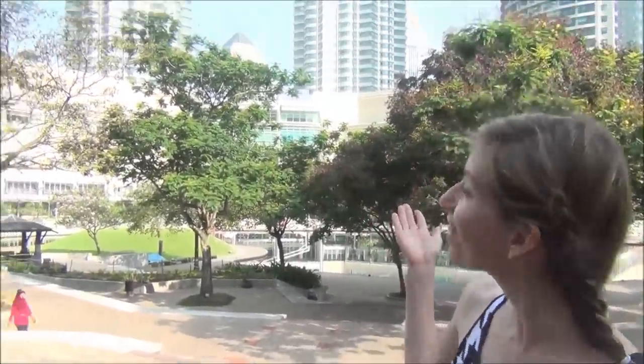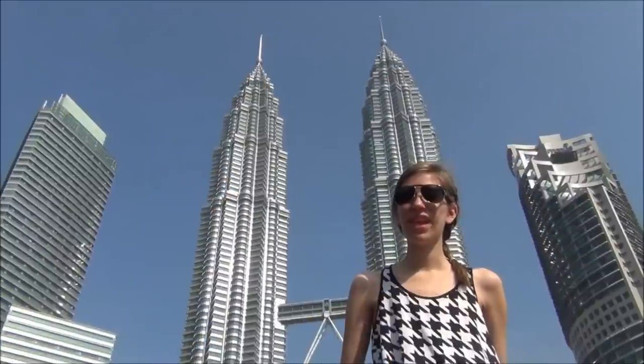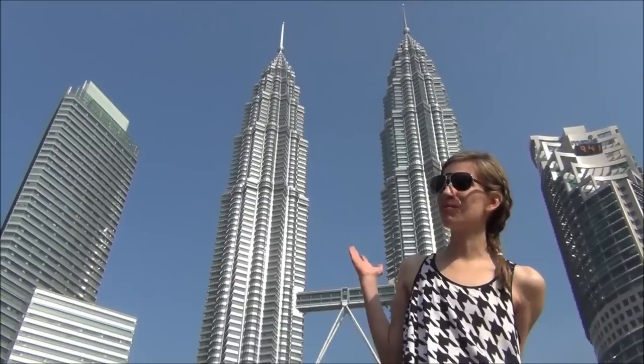Standing in front of Malaysia's most iconic buildings, the Petronas Towers. There are lots of different vantage points around the park so that you can get your shot with the Petronas Towers, and this is one of them. The Petronas Towers took 6 years to build, and they were the tallest building in Asia until Taipei 101 took them over. And I've been to Taipei 101, and these are more impressive.